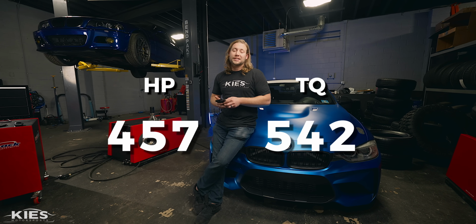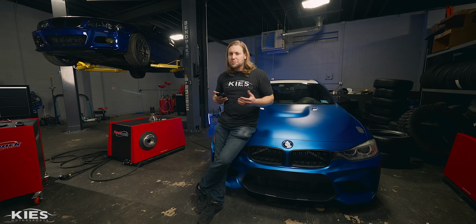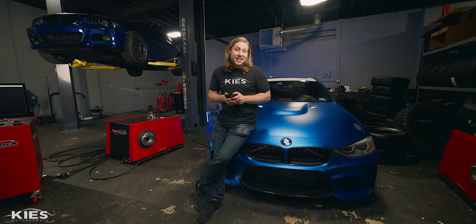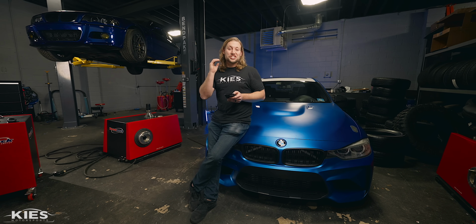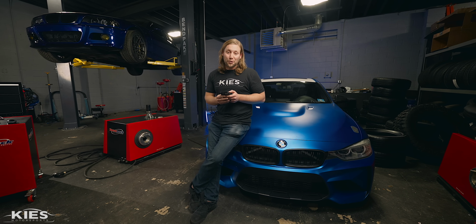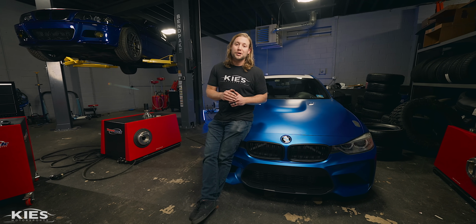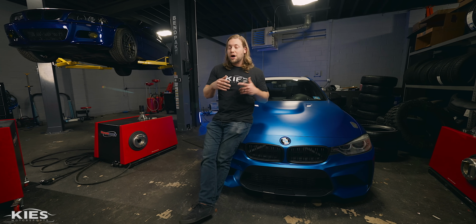542 foot-pound torque. Now, with the F30 335, they typically come with about 300 horsepower, 300 torque. So when you look at that, it's a 157 horsepower gain after all the modifications we did, and an astonishing 242 foot-pound torque increase. And to break it down further, what we're going to do is figure out a rough dollar number per horsepower and also torque.